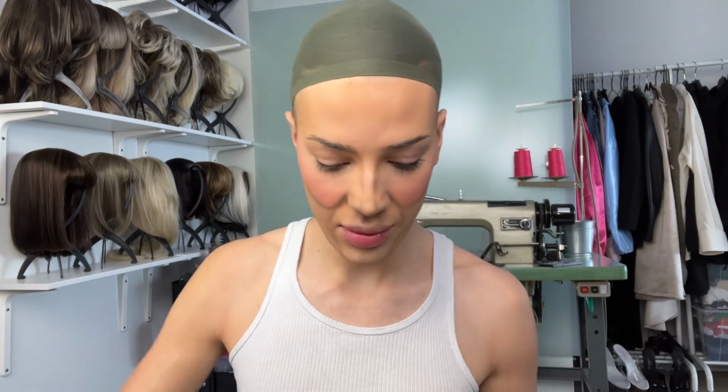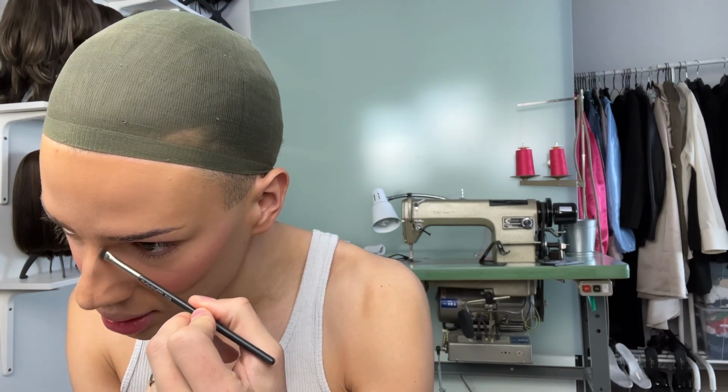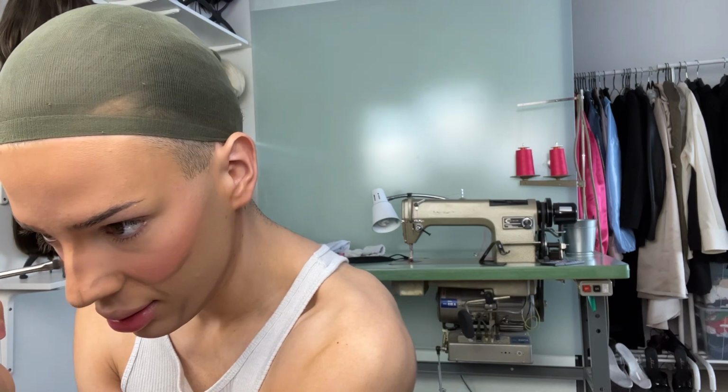Let's start with the nose. I feel like the nose, let's do one thing at a time. Let's not stress out. In the past, what I've done that was very successful is I'll go in with a darker powder and then a smaller brush, and then we'll blend everything with bronzer. So, carving out the nose a little.